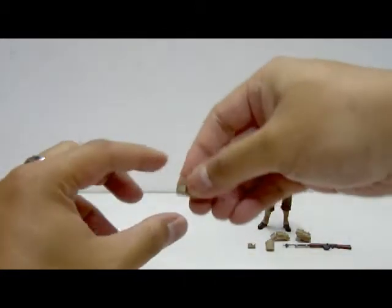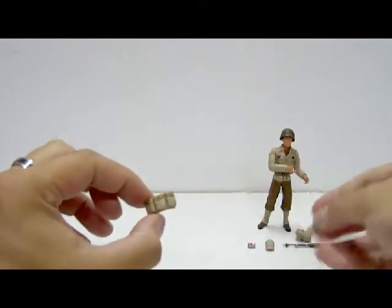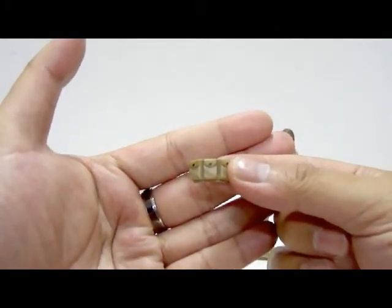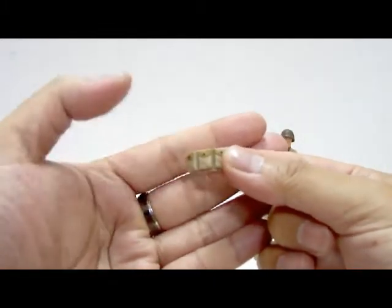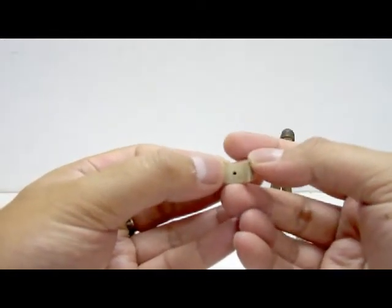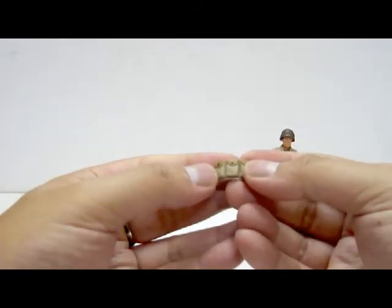Then we have two pouches. They are the same pouches there. Now the pouches are also made with the same plastic material, beige plastic material, similar to the water canteen and the smaller pouch, and the buttons are painted in black. Now the back portion here, there's a smaller hole instead of a peg, because the figure actually has two pegs on the belt itself, so you actually plug it on the sides there.